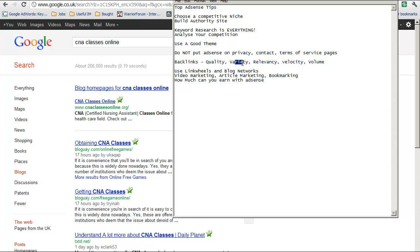I just found for some reason that I get great results by using that. And if you do a combination of things like that, using Linkwheels and blog networks, and you can sort of integrate that with video marketing too, you get results quite fast. And another thing to watch out for is velocity. That means how fast you put in links. I don't think I have any preference. I like to be a bit aggressive, but what I would say is that if you are aggressive, I think you have to kind of maintain it for a while until you get your search engine rankings.